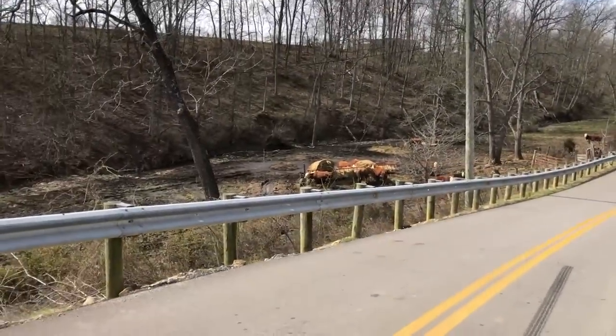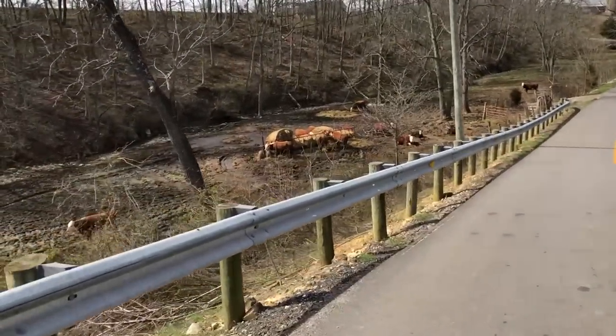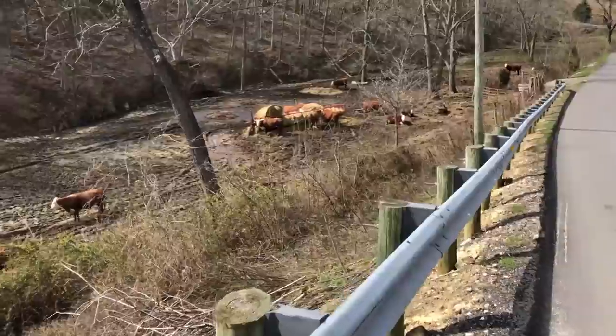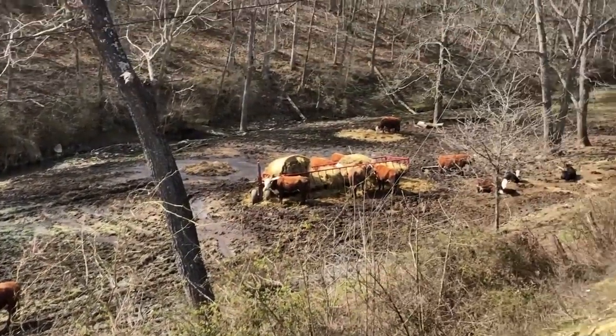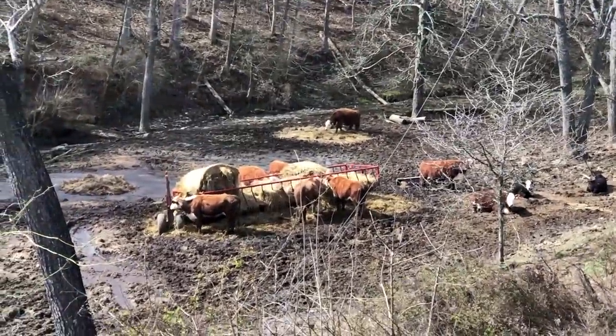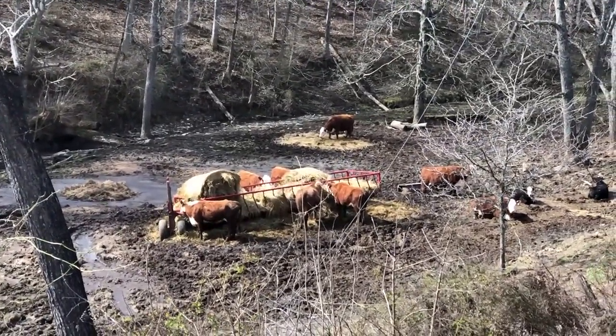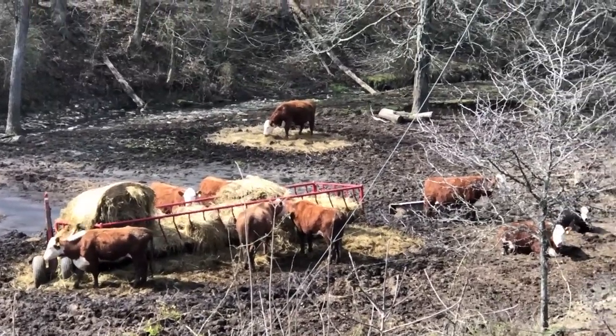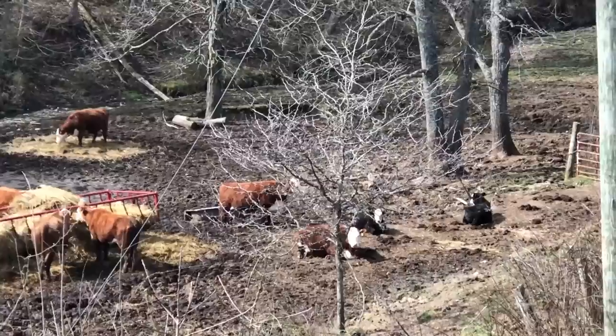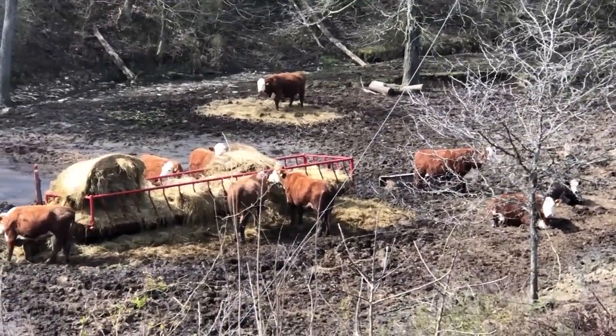And there's the cows under that big muck mess. Too many cows in such a small area. It really does stink too. A lot of cows in there. They'll be happy when summer comes around. Got good grass growing and it's dry.